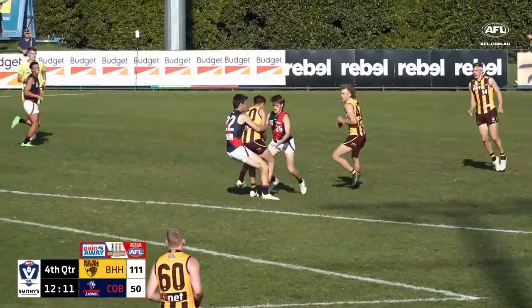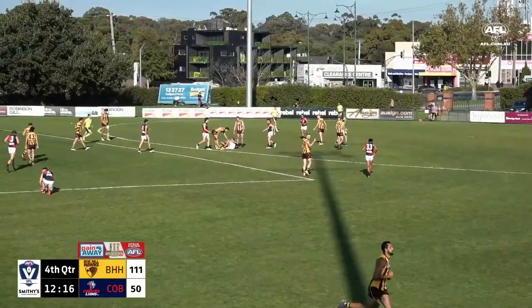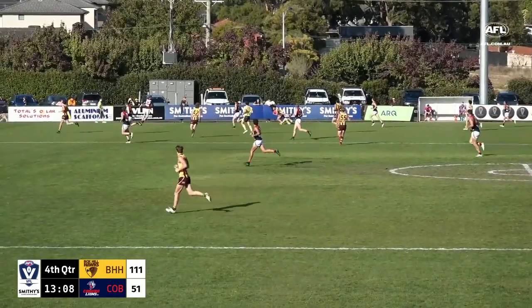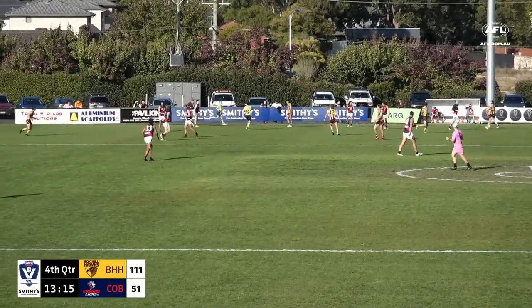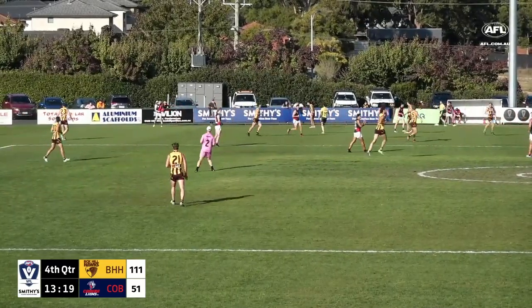Goes to the ground. Masidi in there, wrapped up. So Coburg get their first sort of entry forward. Finds Bennett's, who slung around. He did get a handball, but the umpire said holding the ball. That's fair enough. Yep. He had his opportunity. He was slung around. Yep. If you've slung 360, that's gone.